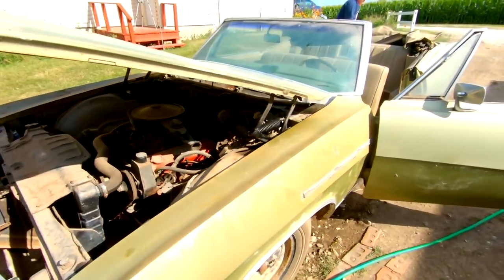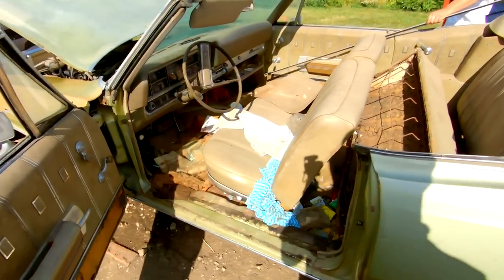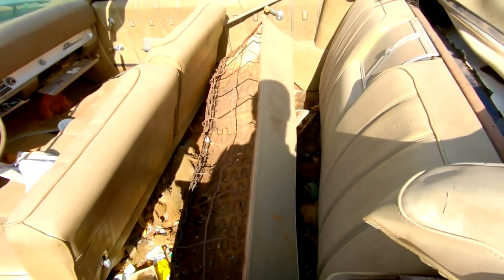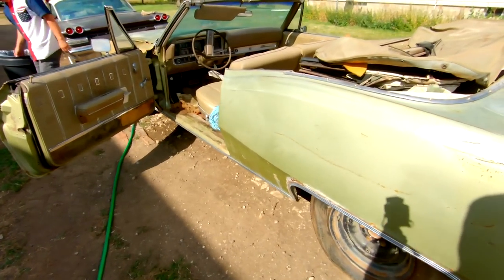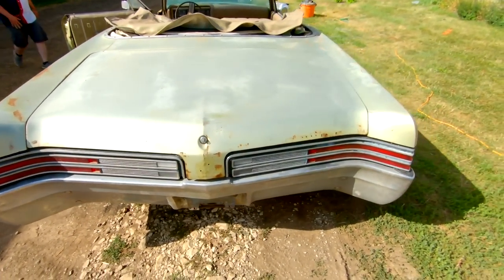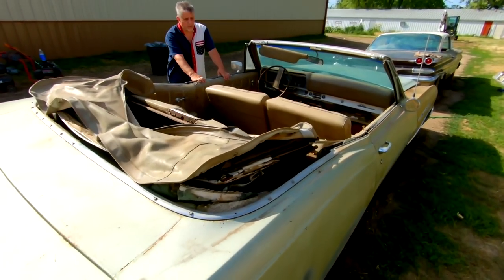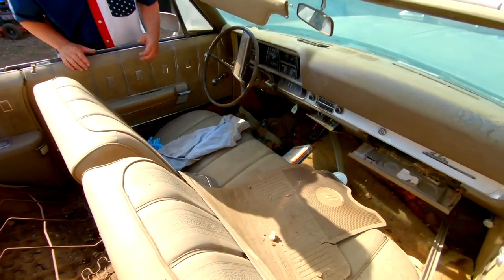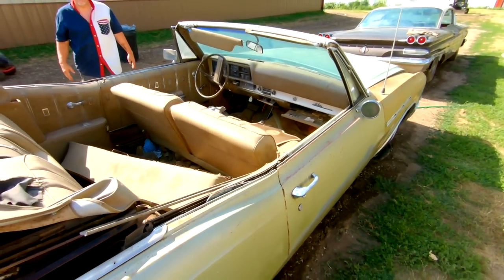Yeah, so before we clean this thing here, got the top down. The top goes down, price goes up. Someone for some reason took the back seat and just kind of threw it in there, but we'll get that put back the way it should be. Green with a tan interior, just not the most ideal color combination in the world. But man, it looks even better now with the top down. Was it a green interior though? Or was it tan? Door buzzer's working. Love it. All right, let's get to cleaning.